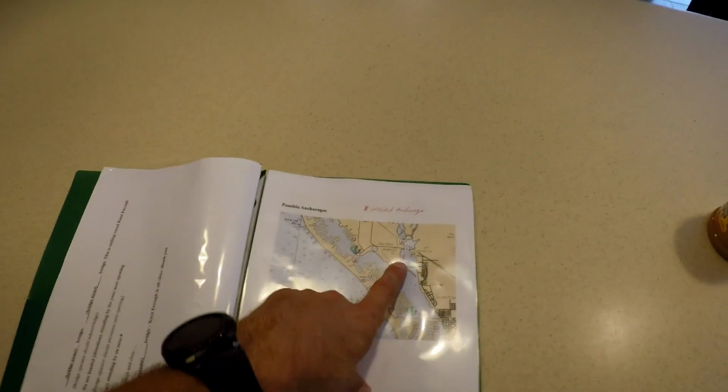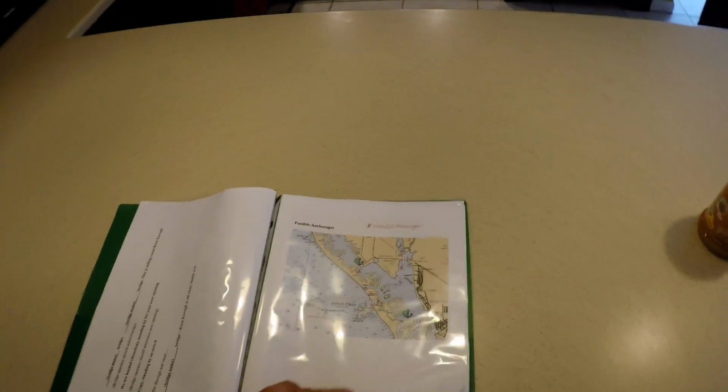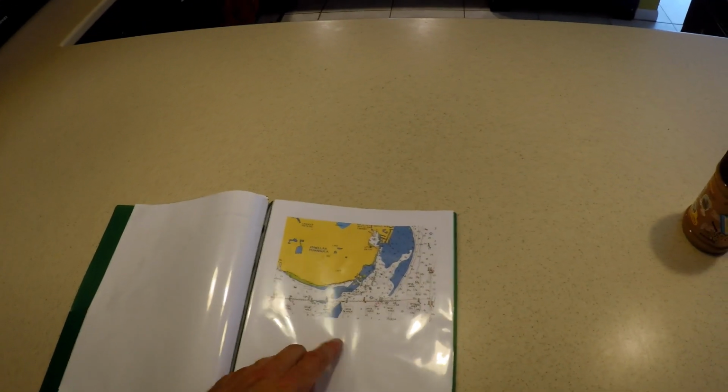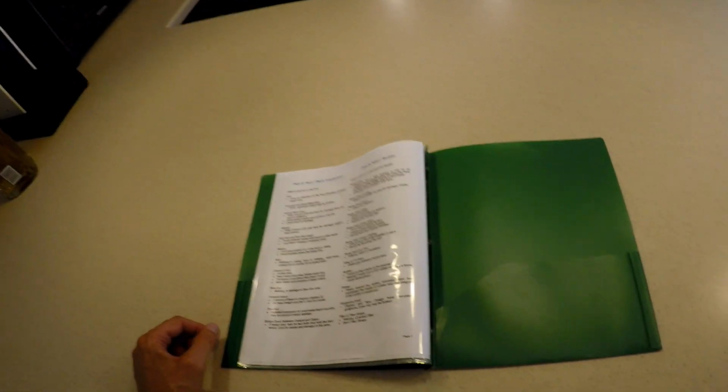A map of where we're going to moor overnight near a marina about 15 miles away from where we're buying the boat, and just some charting of where we're leaving from the guy's place. So things to check on the boat once we're inside it, some inspection stuff to do that we didn't do, or at least didn't do as well as I wanted to during the buying process. So that's our little book we're going to use for our journey.